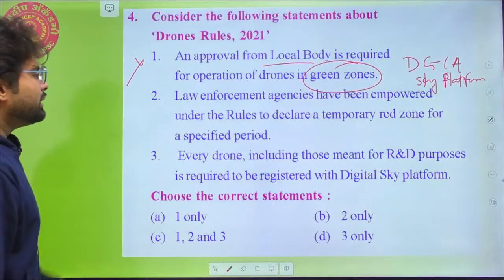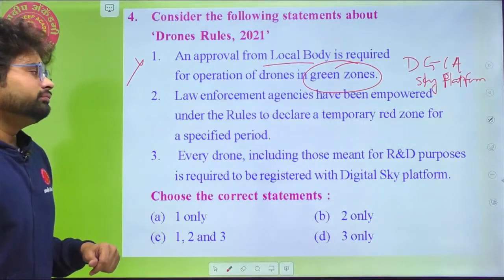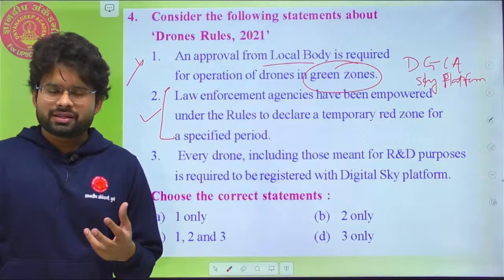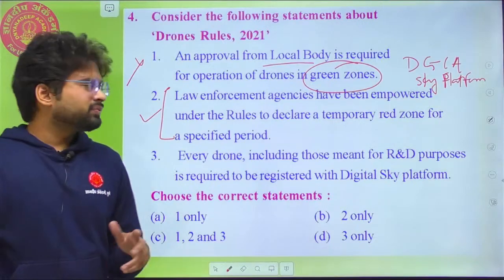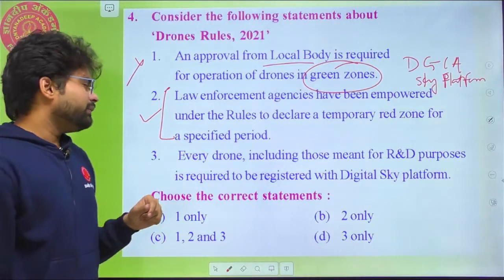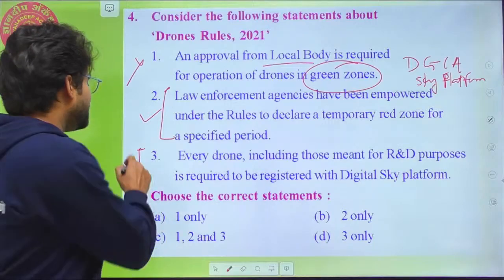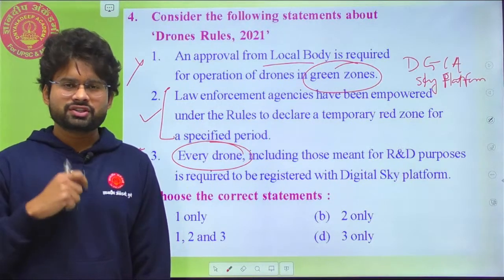Law enforcement agencies have been empowered under the rules to declare a temporary red zone for a specified period. So yes, this is the right statement. For a particular location, for a particular purpose, the law enforcement agencies, that can be any agency, let's say the CBI or police forces, can declare a temporary red zone where the drones cannot be operated. Third: every drone, including those meant for R&D purposes, is required to be registered with the Digital Sky platform. So it is not the condition. Every drone is not required here, R&D drones are not required to be registered with the platform.